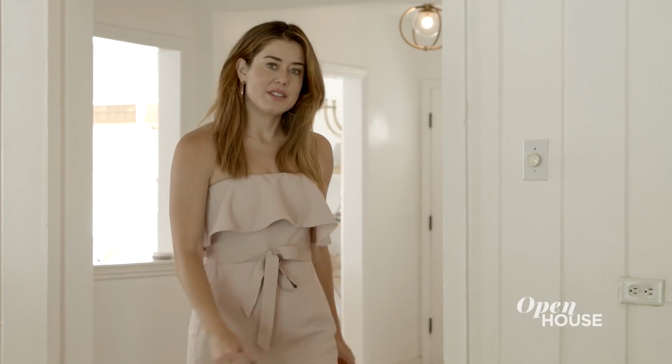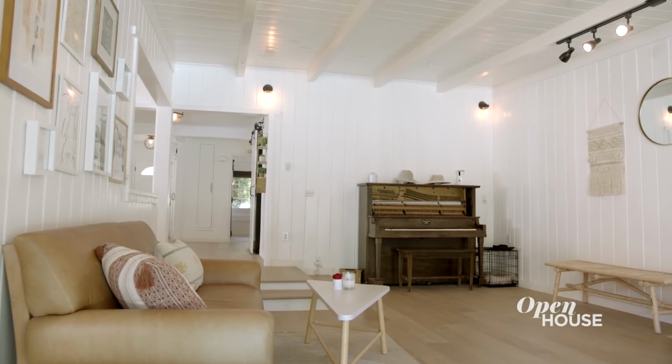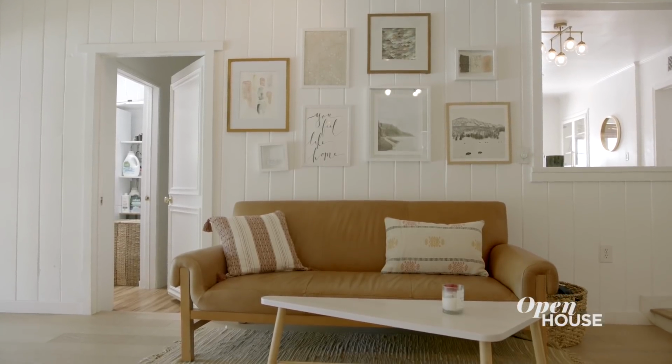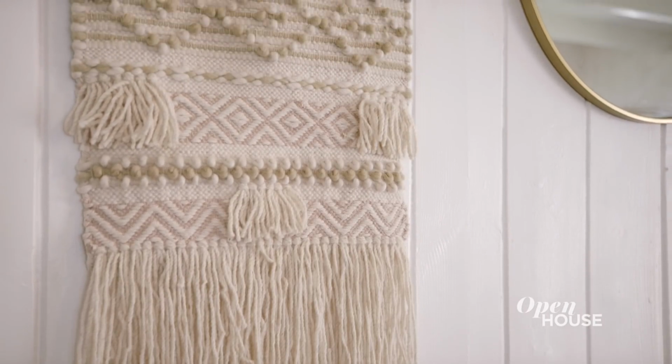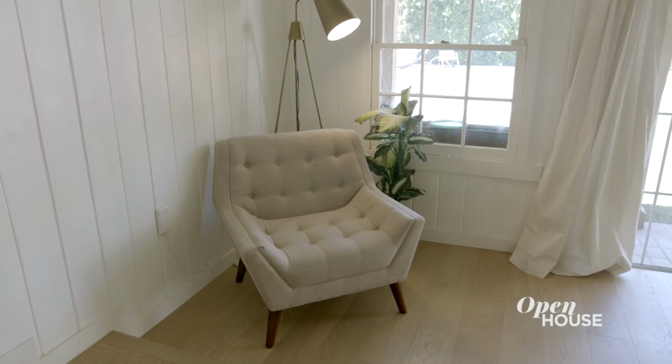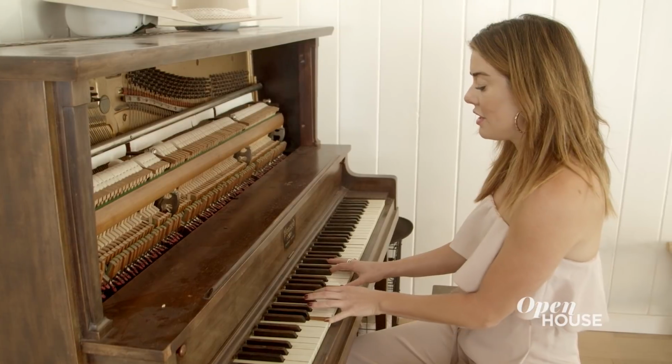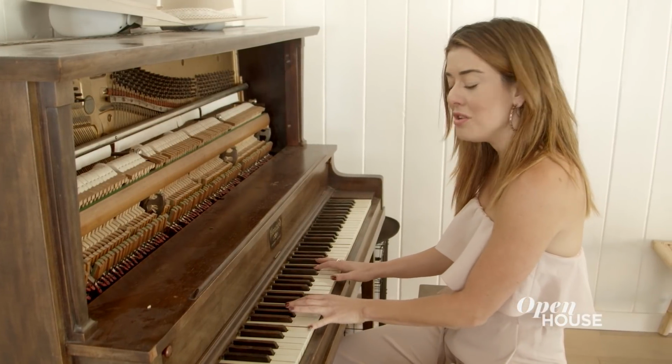Okay, before we head into the bedroom, I want to show you an entertainment space where one can play piano. We do some dancing and karaoke. There's a reading nook over there. I love the texture of the walls. And again, all the furniture, I didn't have to lift a finger because it was here when I got here. Speaking of lifting fingers, I'm going to play you a little ditty on the piano. There's a camera crew watching me and you.